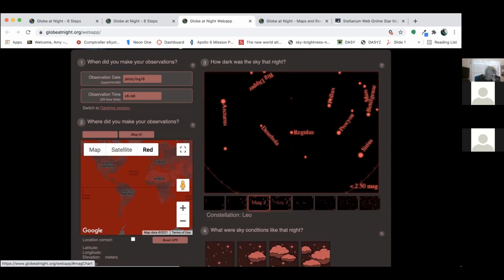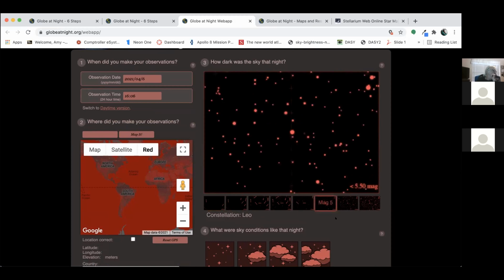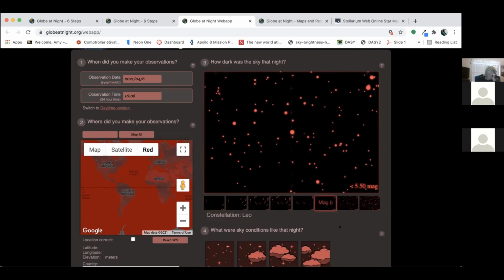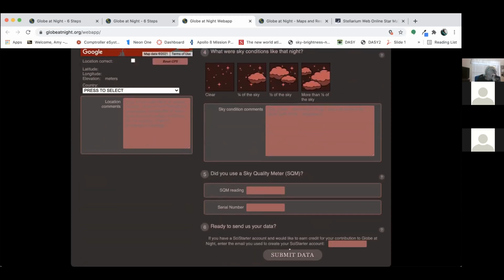So if you look here, magnitude 0, you can tell there's not many stars there. So that means it's pretty light polluted. And I'm from Houston originally, so I'm saying the center of Houston. So sad. And then as we get out into the country, we're going to start to have a higher number magnitude, which means you see more stars. And we can start to make out a lot of stars. And so you kind of toggle back and forth and you say, okay, I can kind of see about that many stars after you find Leo, which I'm going to show you how to do in a second. And you click on that, you click on the sky conditions, and then you just go ahead and submit it.